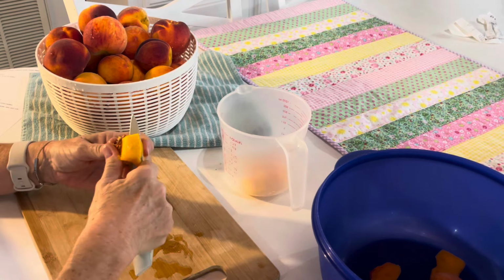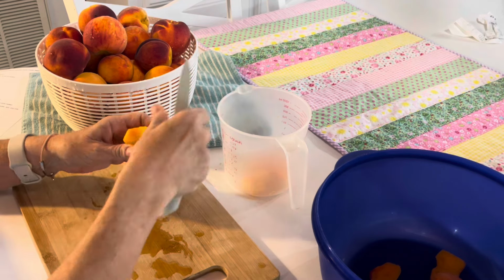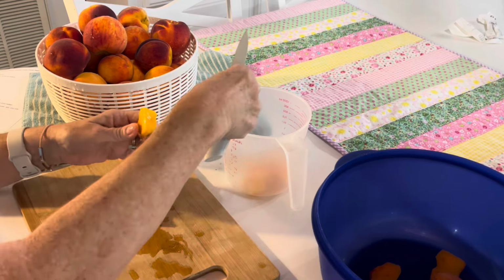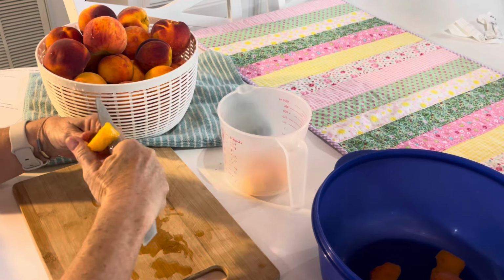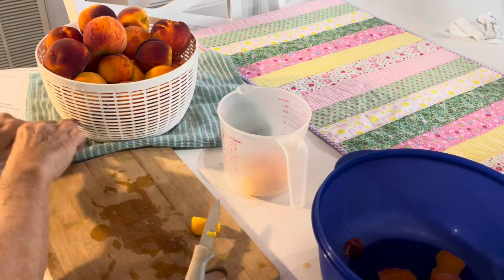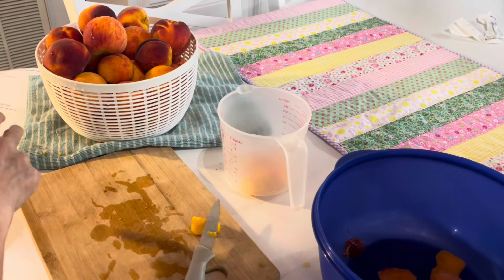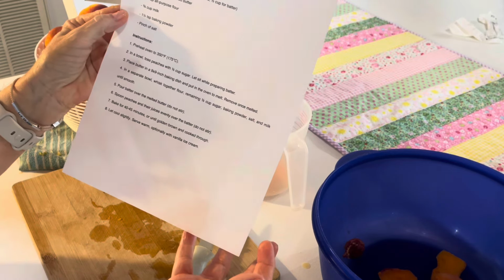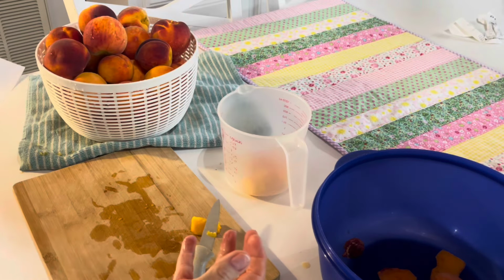And I was pretty specific. I said I want a simple peach cobbler recipe with few ingredients. And it gave me a recipe. And I printed it out because I'm old school. There's my recipe. It calls for 4 cups of fresh peaches.